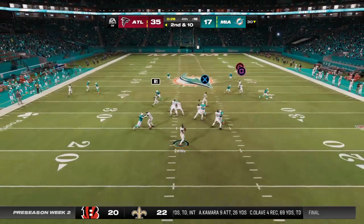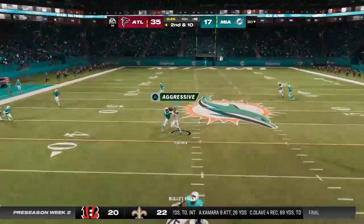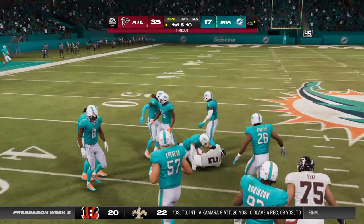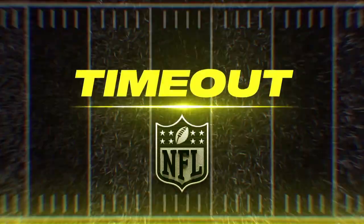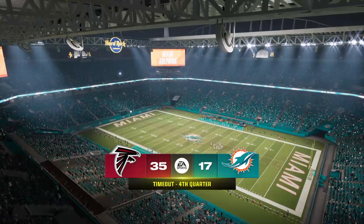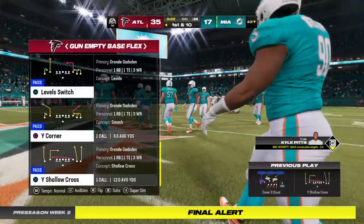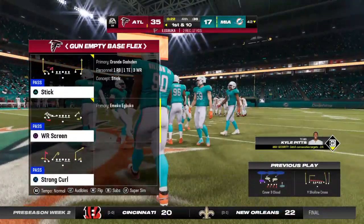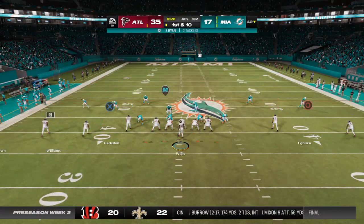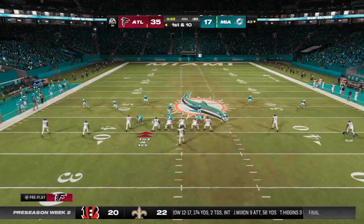Now it looks like he'll throw here. Going down the middle, and it's complete. And they get him down, but not before he takes it across the 40-yard line. The Falcons going to use the 2nd of their timeouts. That'll leave them with just 1 remaining in this 4th quarter of play. So 2 first downs, and that moves the ball to the 42 now, 1st and 10.